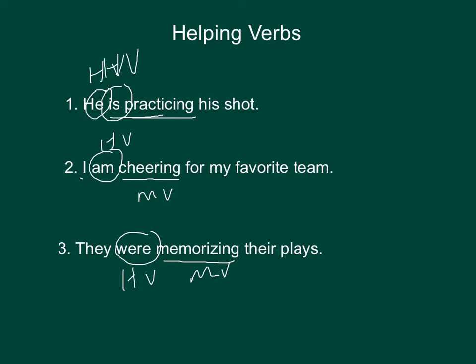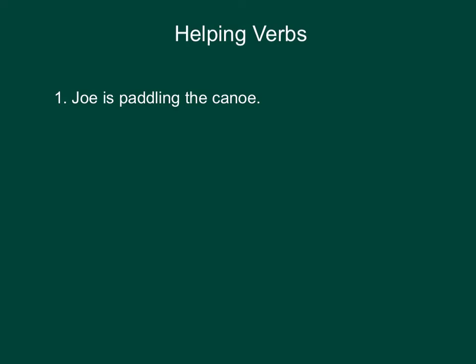Why don't we try a couple and you figure out what the helping verb is in the sentence. In this first sentence, Joe is paddling the canoe. What I want you to do first is identify the main verb in the sentence. Alright, good. If you identified paddling as the main verb, then you got this correct. Now identify what the helping verb is that's helping paddling. Good job. If you answered is, then you got this correct. Is is the helping verb, paddling is our main verb.